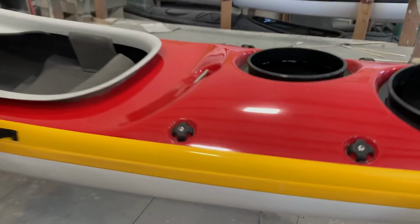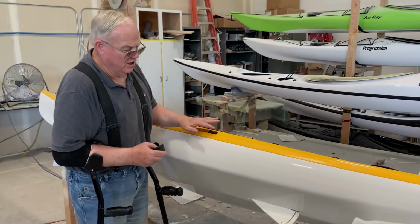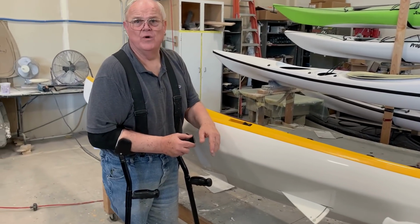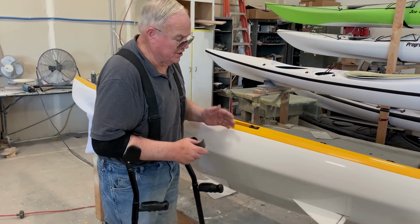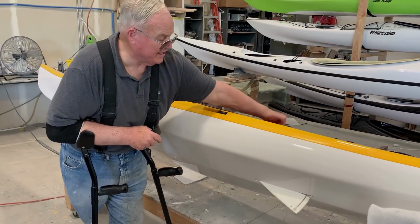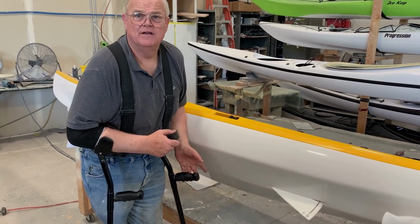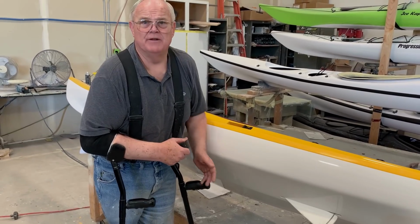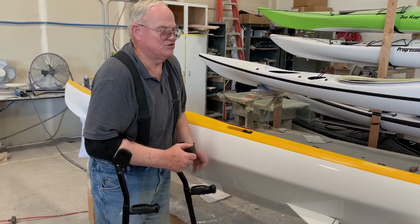Well, actually, what it does to complete the whole story is that all it does is negate the effect of wind and waves on the beam of your boat. Plus it's coming down right at your back, and with this blade area directly under your butt, it slows the jitters down and makes people feel way more stable in the boat. So, that's really what it does.